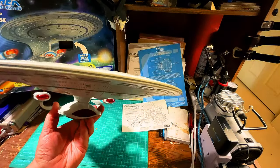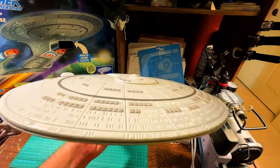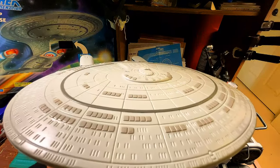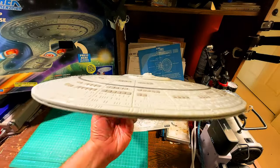So my friends, this is the Playmates 1992 Star Trek The Next Generation. The flagship of the Federation is the Enterprise NCC-1701-D.